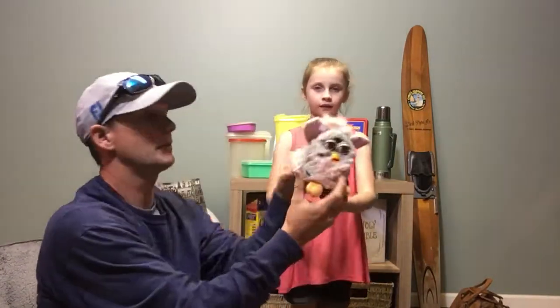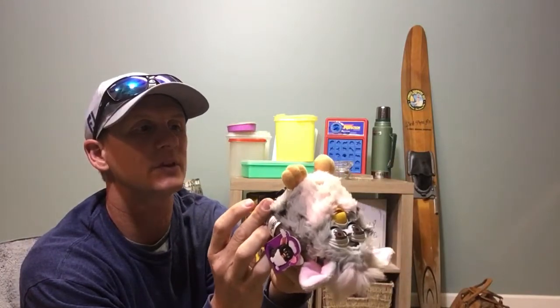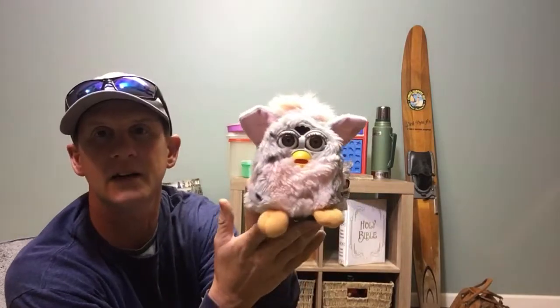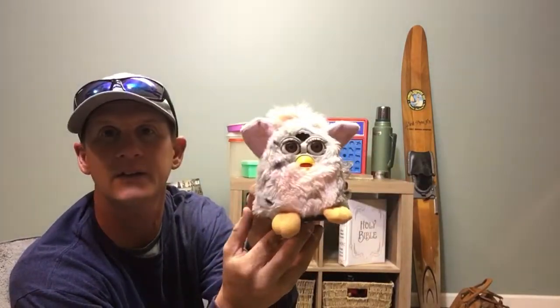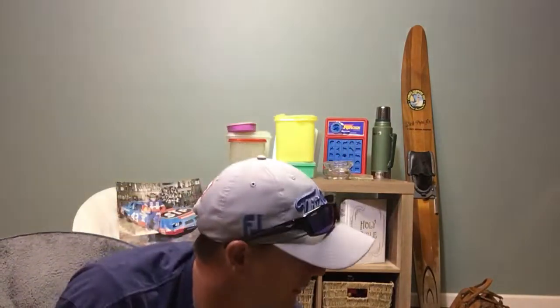All right, and here's a Furby. This is a different, it's not a beanbag Furby, but it should sell pretty good. This is also, should be 98. Yep, 98 Tiger. And who knows, we'll check, see if it's got the batteries and all that, but that was a quarter. Okay, yep, bring that big old thing over here, Reagan, and then we'll call it a night.